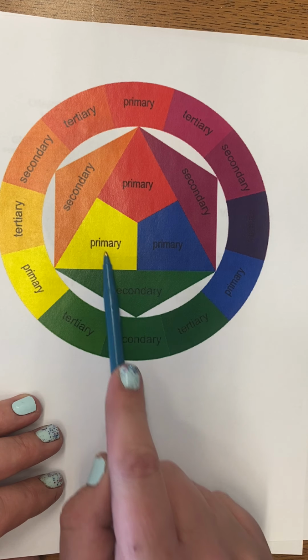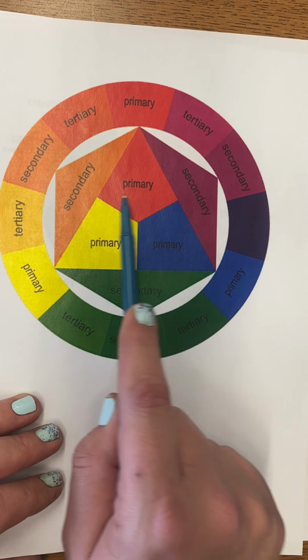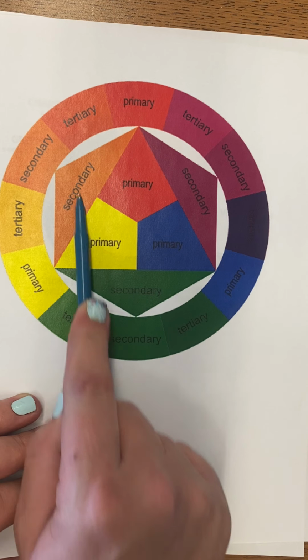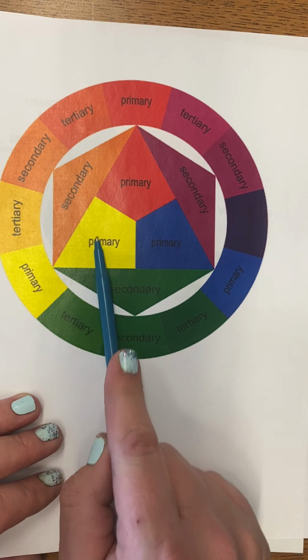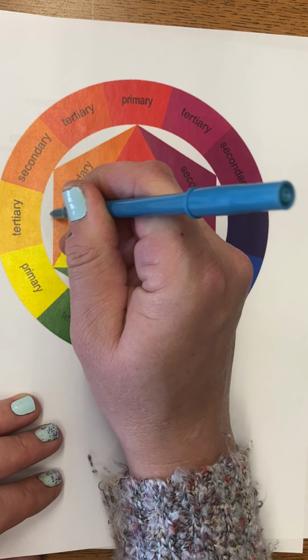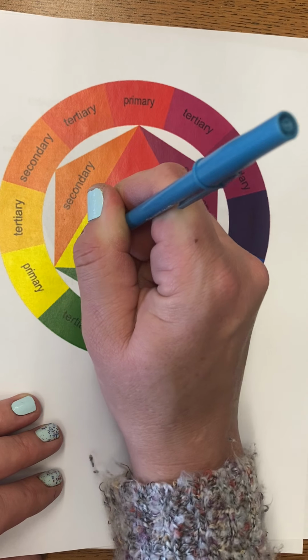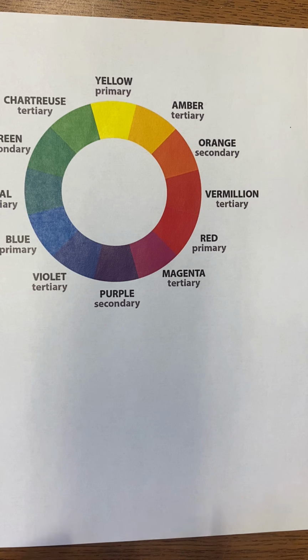And then there's secondaries. Yellow and blue make green. Red and blue make purple. And red and yellow make orange. And that's the secondary colors. And then secondary and primary make tertiary colors. So this orange and yellow make yellow-orange. This is a combination of the 2.